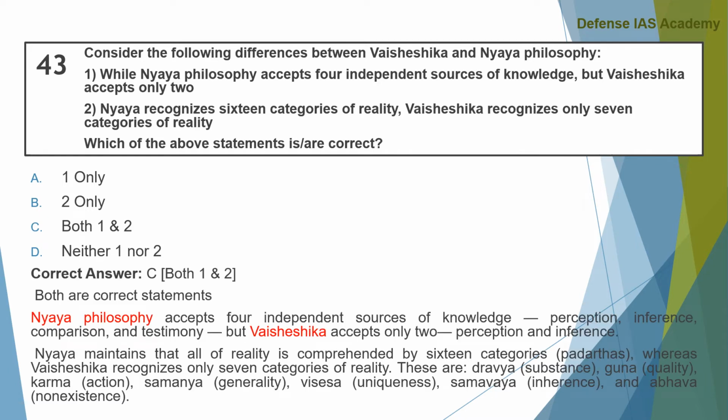Answer is option C, both 1 and 2. Both the statements are correct. The Nyaya philosophy accepts 4 independent sources of knowledge, which are perception, inference, comparison, and testimony. And the Vaisheshika philosophy accepts only 2 sources of knowledge, which are perception and inference.